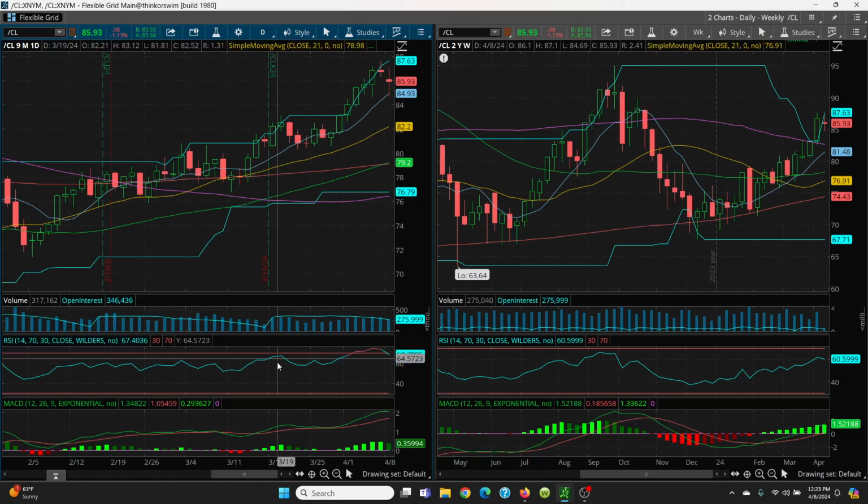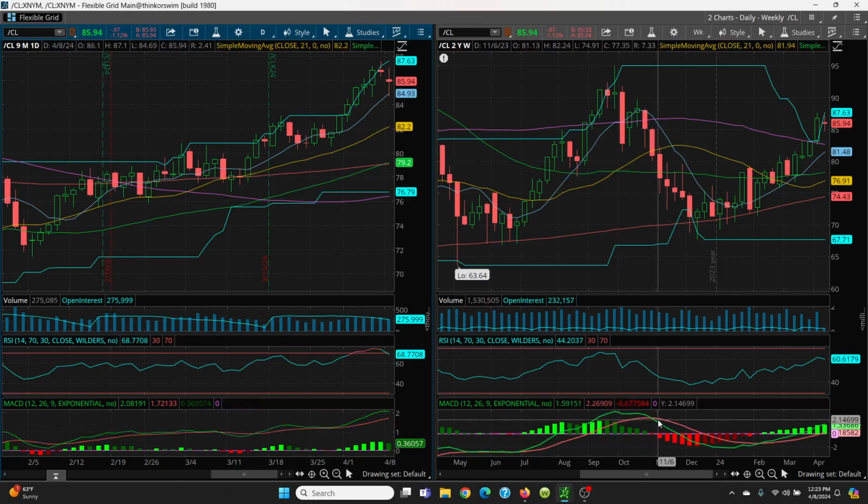Okay, crude looking pretty good. RSI here coming off a little bit. That's really not that big of a deal. That can go right back up just as easy, just like what we had here. Your MACD, your green is still above your red. Over here, this is green above your red, showing a good momentum to the upside. But right now, we just have an indecision candle.